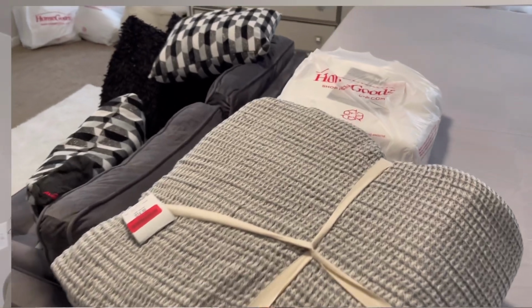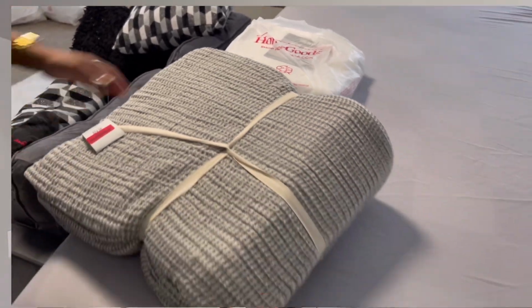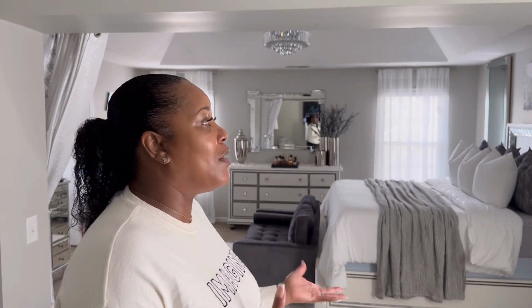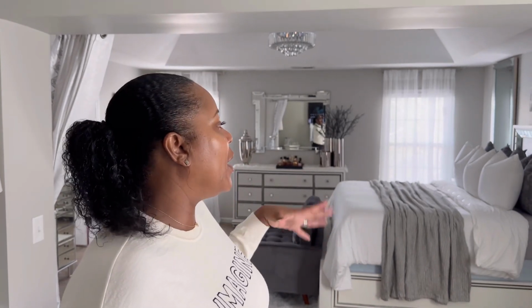I did some changes in here. I did new bedding. I'll show you guys that. We did new curtains. I'll show you guys that. I'm not gonna be buying new furniture for the sake of videos. So y'all gonna keep getting different looks. But this furniture is going to stay until I move into my new house. And then this probably will be guest bedroom furniture. But again, I shop my home. So you know how we do on this channel. This is what we do.